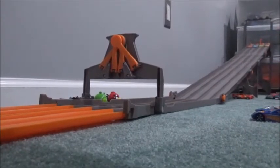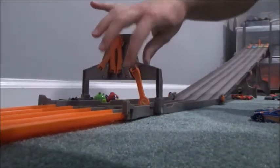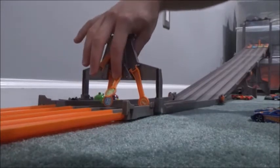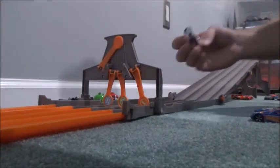Let's check out the finish line from the podium. Here we have fourth place was Circle Trucker. Third place, Torque Twister. Second place, 13 Ford Mustang GT. And winner in lane four, Avant-Garde.